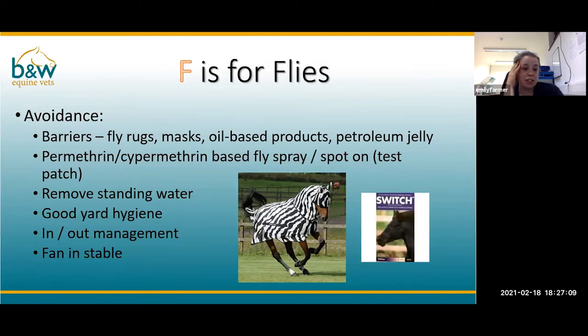Yeah, absolutely. Good yard hygiene is really important. Mucking out stables regularly and getting the muck away from the yard and not kept near the stables is the best thing for that. So there's obviously several products to avoid flies. The permethrin-based and cypermethrin fly sprays are really good. There's certain ones that you can apply every couple of weeks, and I find those the most effective, really, out of all of them, and that's what I use on my horse.